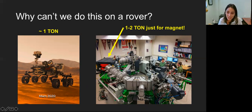So downsizing, miniaturizing this kind of laboratory and putting it on a rover is very difficult. This is why, when people talk about the importance of getting samples back, we can't do a lot of the stuff that we need to do to answer these important questions without these very complicated laboratories with instruments that weigh a lot, okay?